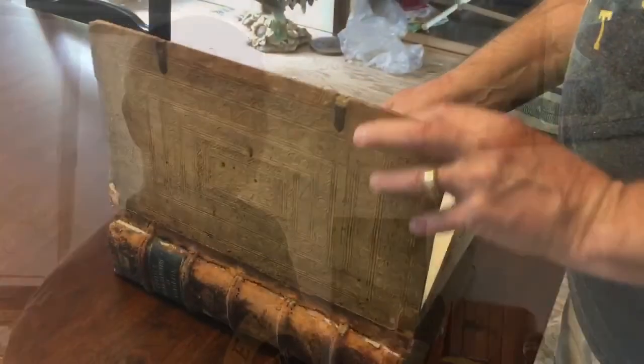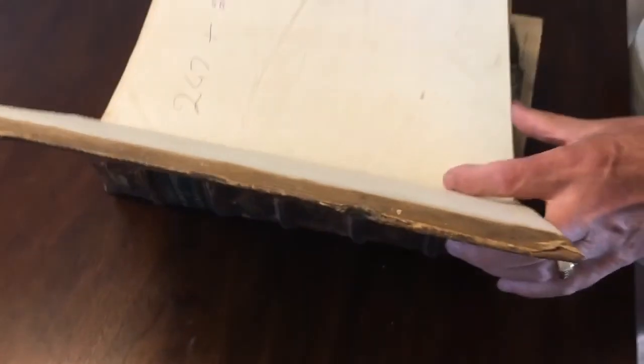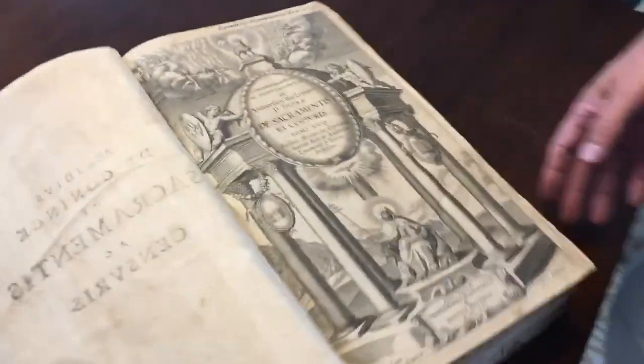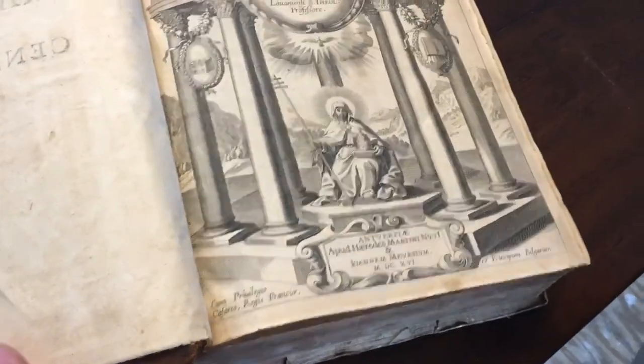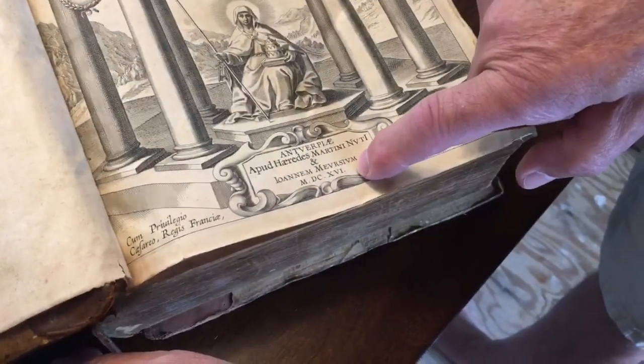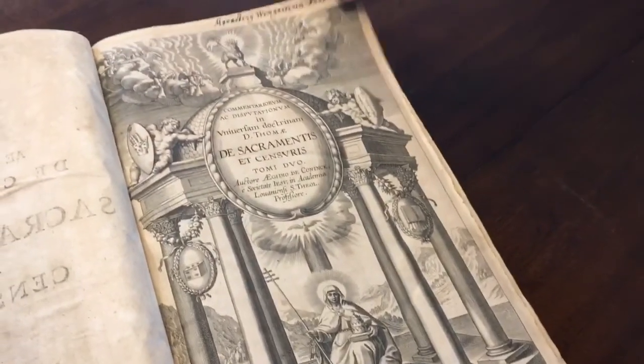Thanks, Dad. You're welcome. Here's this book that Dad just dug out, and it has a wooden cover. It had the clasps, but it doesn't anymore. It was in the monastery Weingarten in Germany in 1617, and it was printed in 1616. So the year after it was printed, it ended up at the monastery.